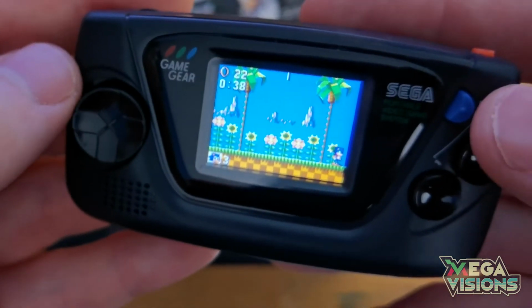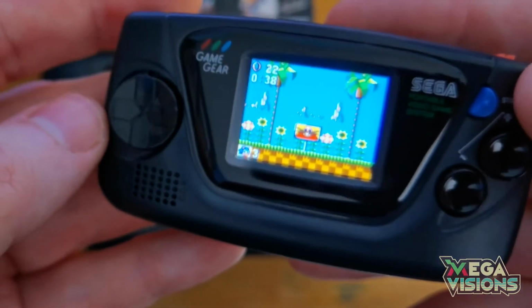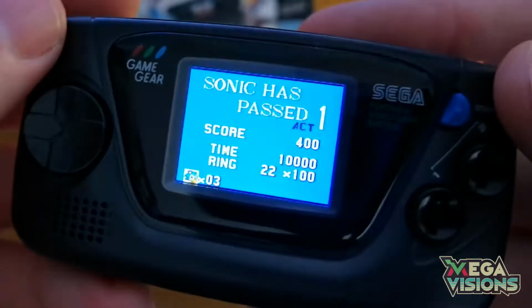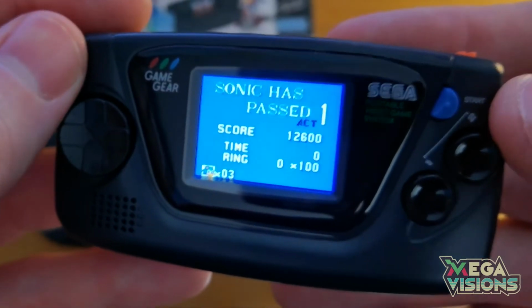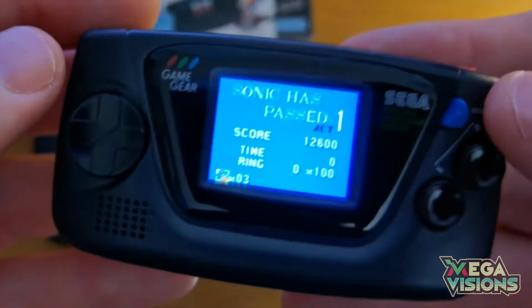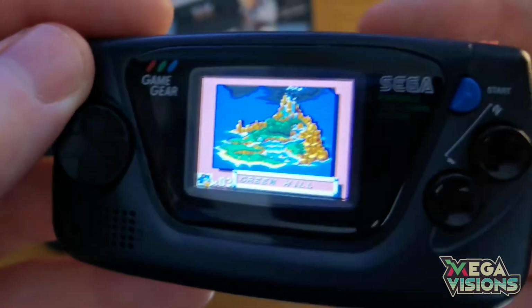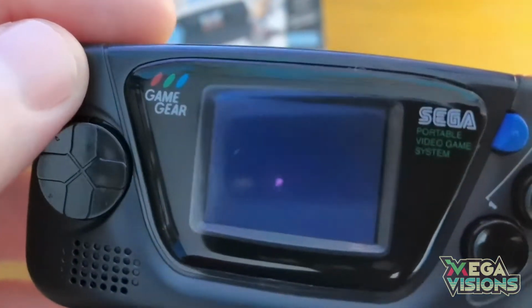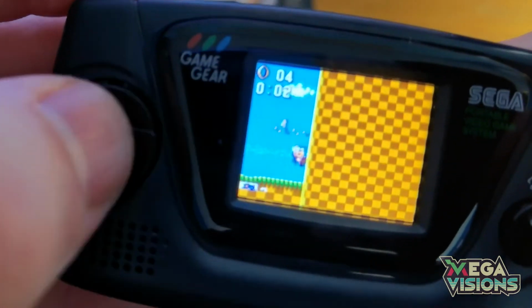Okay, that's just finished the first level. I forgot how quick you could actually go in Sonic the Hedgehog 1 on the Game Gear. I don't know if it's coming out okay on the camera, but surprisingly on the screen it is actually very sharp. The camera might be making it a little bit fuzzy, but it's actually a very good clear picture, which I'm pretty impressed with. The audio, compared to modern consoles, is pretty tinny, but it's pretty similar to the original Game Gear one from what I can tell.